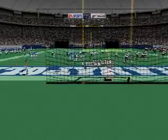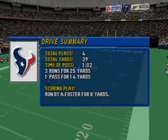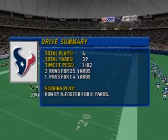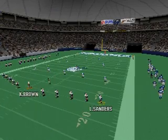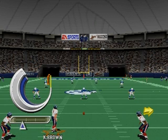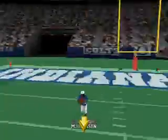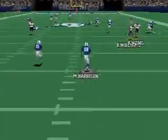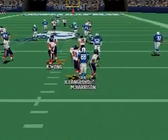The extra point attempt is good. He sends it off. Langford records the tackle at the 32.